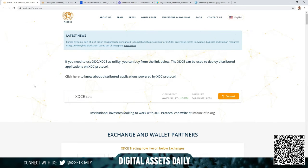We're going to get into a few articles on the discussion of XinFin. Learn a little bit about that for you new investors, and about the Enjin wallet as a place to hold, but also as an exchange for ease of use to actually purchase your XDCE, the XinFin token.